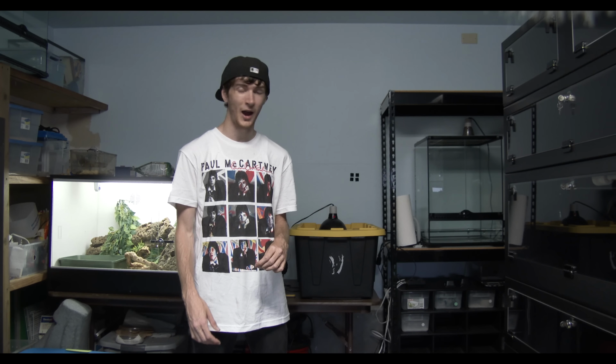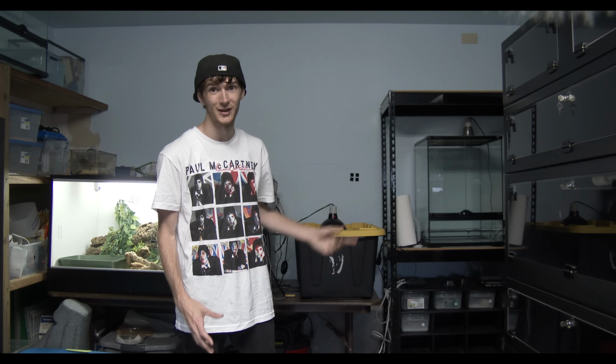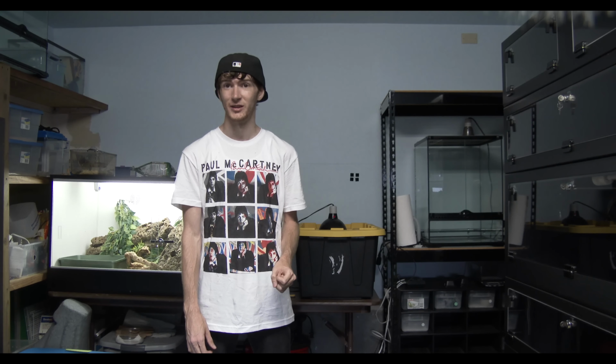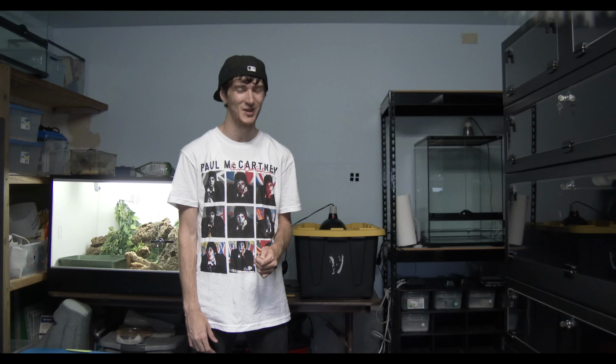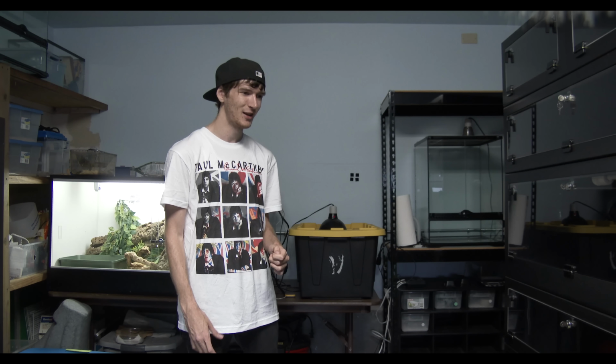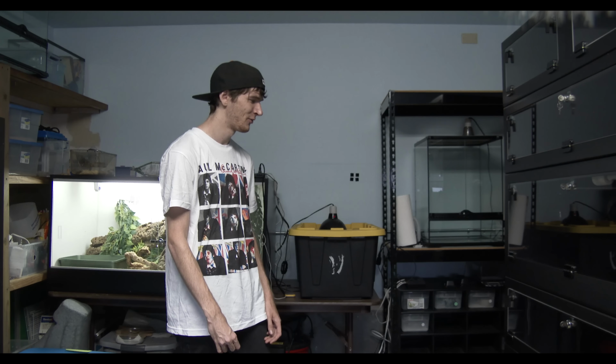I will definitely keep you guys updated, but as you might assume, that cage right there is going to be holding the Brazilian rainbow boa. For anybody who's wondering which animal is going into that cage, it will be for the rainbow boa, and eventually it will be moved into one of the many other cages I have in this room right now that have nothing currently in them. So I hope you guys enjoyed.